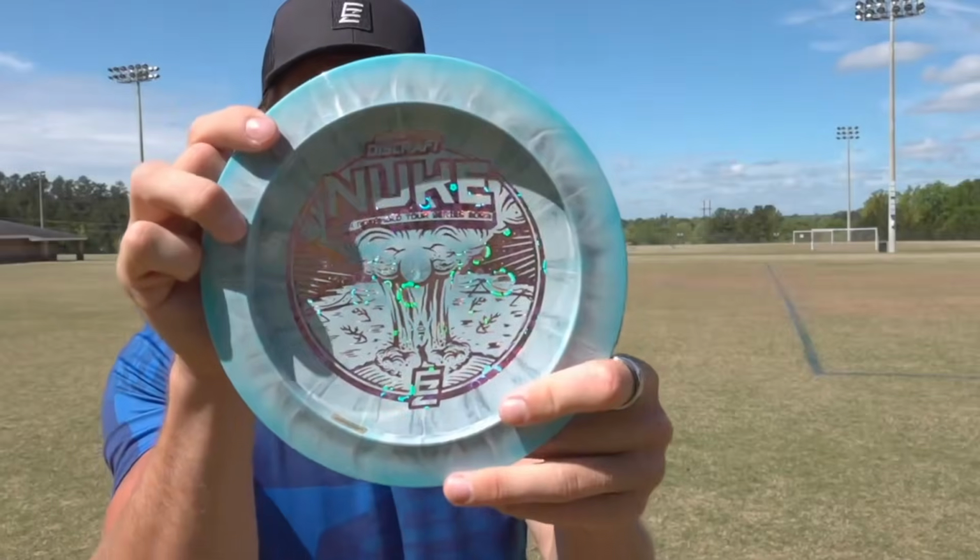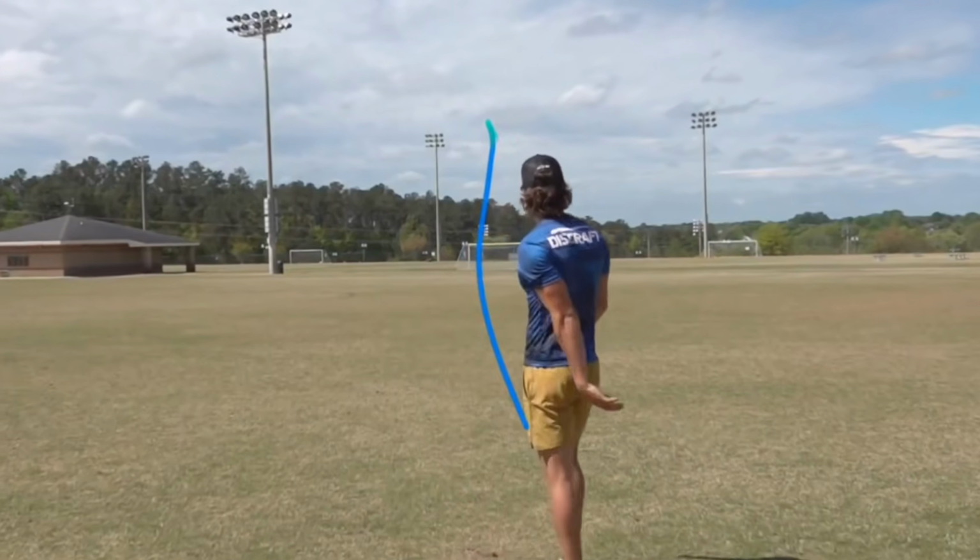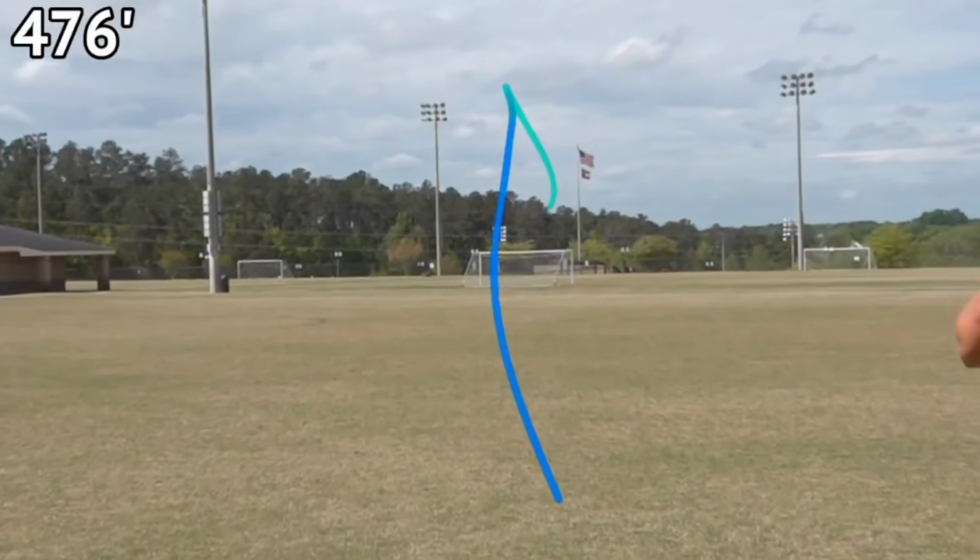So back to that original statement, flight numbers don't matter. Flight numbers don't matter if you're comparing one manufacturer's discs to another. Flight numbers do matter if you want to understand how a manufacturer intended that disc to fly compared to the existing discs in their lineup. Flight numbers don't matter if you're watching Ezra Aderhold throw a nuke and trying to decide if you can throw one the same way. Statistically speaking, almost no one throws as far or as fast as he does. Flight numbers do matter if you put them in the right context and you have the right point of reference. Most importantly, flight numbers do matter if you take them with a grain of salt.